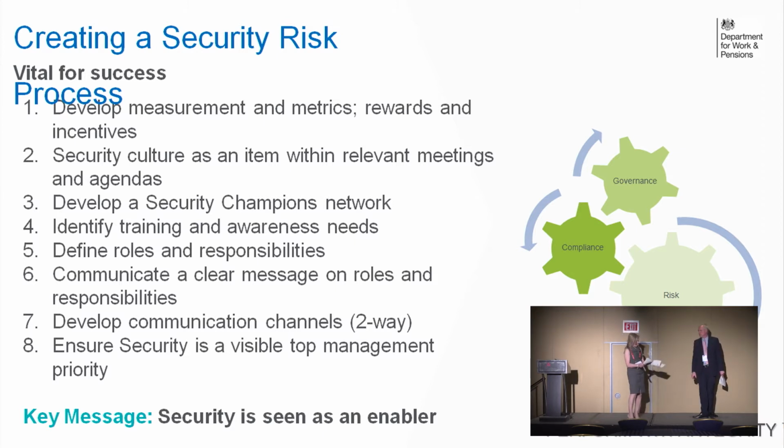Okay, so I think for me, the vitals for success, I've listed a few of them there, but the bottom line is the key message for me. It's that we're seen as an enabler, we're seen to be helping the business, and we're not stopping them from doing anything. But we need to go through these steps to help this happen. And I think the challenge can't be underestimated here. I don't know if you wanted to add anything on those, Stuart, really.